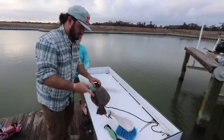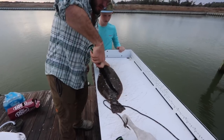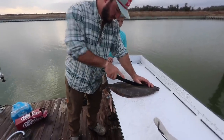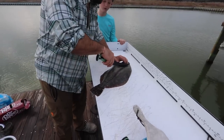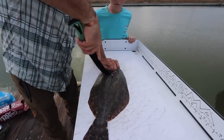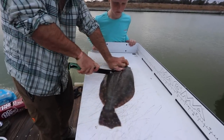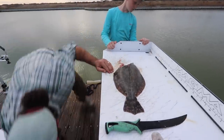We're gonna scale it. Just take the back of your knife or top of your knife. Get all those scales off on both sides. Guys, got it scaled. Now we're gonna take our knife, and cut right down that backbone just like that. Cut up. Cut down, gut it. And then we gotta chop the head off. Just like that, get the guts out.